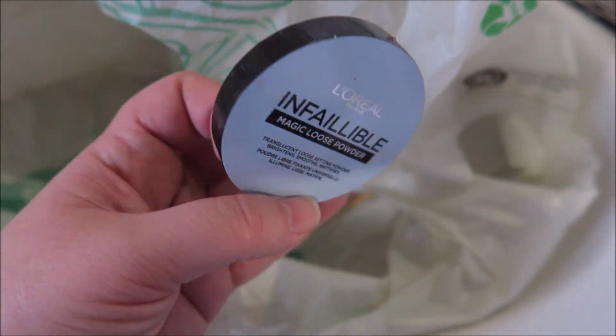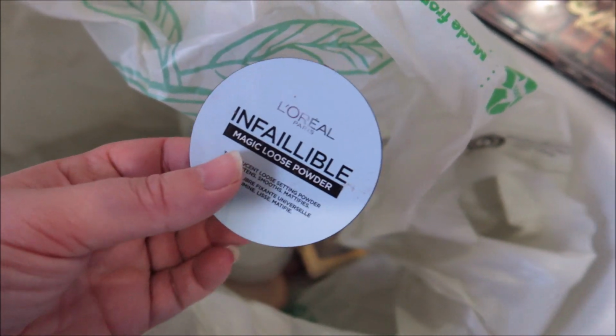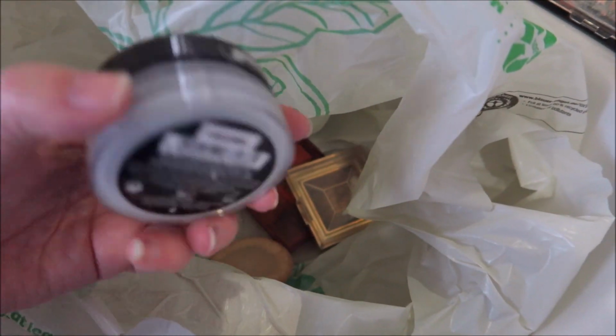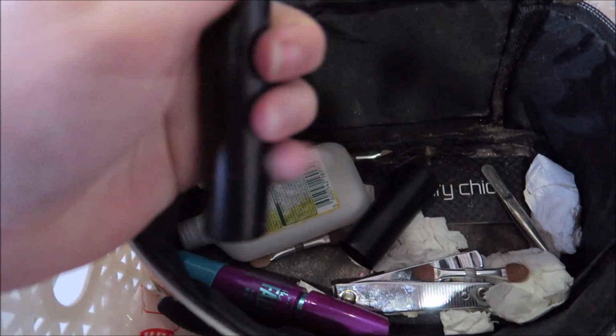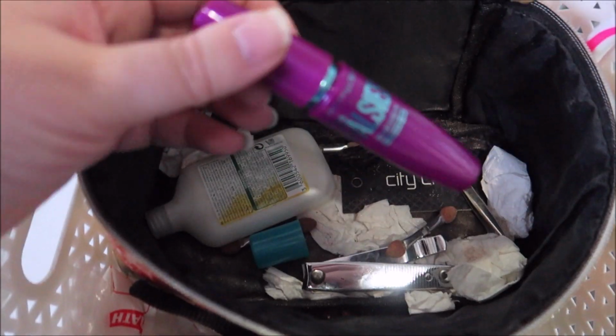This is fantastic. I really like this, and it makes your skin look so good, especially in photos and on camera. It hits the light really well, but I ran out of it, so I don't have any more of that. So I've been using this at the moment. This brush I've got, I just use for powder. Pretty, look, there it is. Probably needs a bit of a clean.